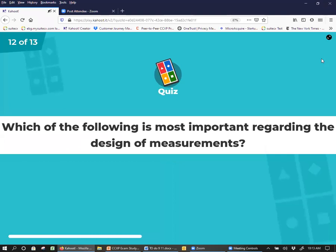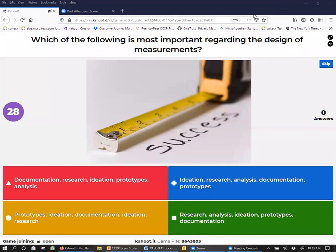Which of the following is the most important regarding the design of measurements? Documentation, research, ideation, prototypes, analysis. Ideation, research, analysis, documentation, prototypes. Now think through this of what the logical stream is. Prototypes, ideation, documentation, or research, analysis, ideation, prototypes, and documentation.